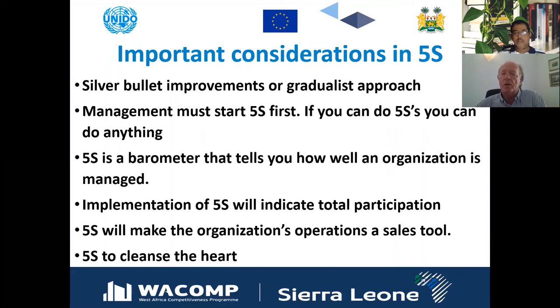We'll be talking more again about Dr. Deming, the famous quality guru, and his 14 points of management. But one of his very, very important points was, we need to make sure that the workplace is somewhere that people can be proud of. They can be proud of their own work. If it's a complete mess, then it's very, very difficult to be able to do that. And so 5S is more than just cleaning. It's about the whole idea of cleansing our heart, cleansing our spirit.